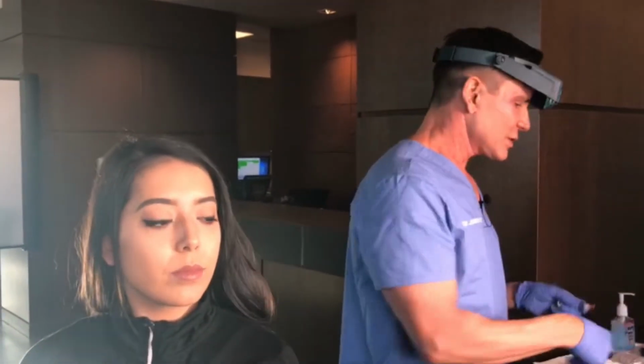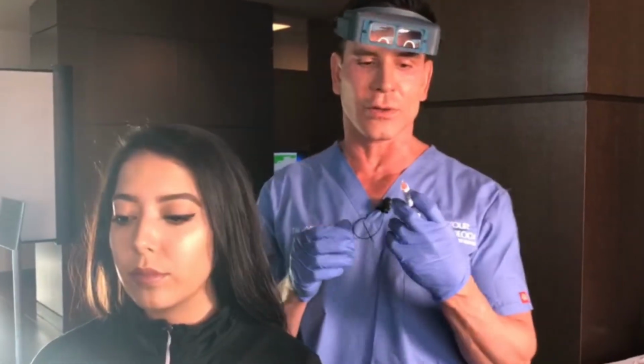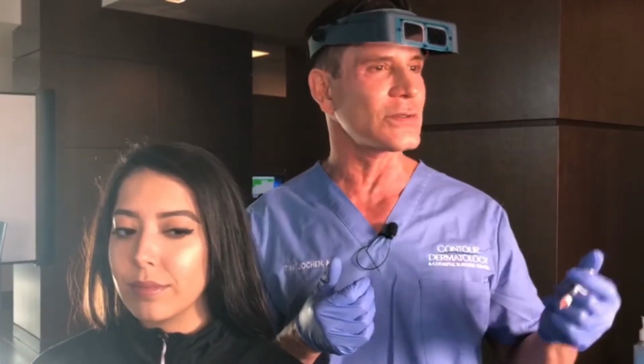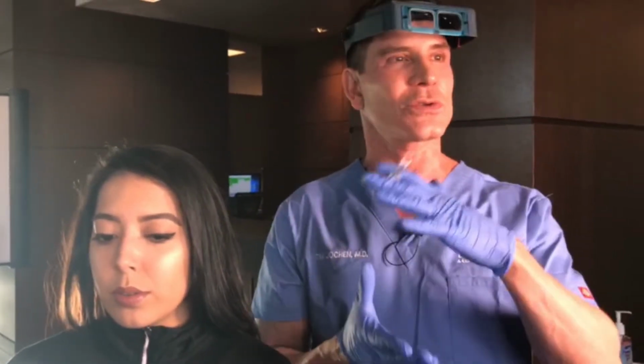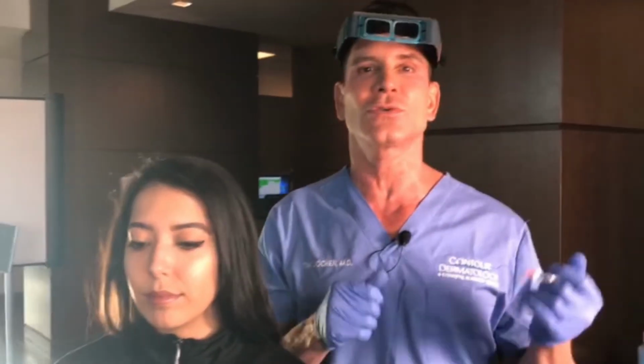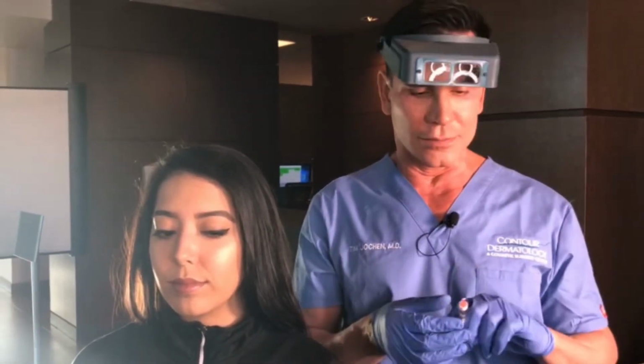What we're going to be using today is a really great filler. It's Restylane. What I like about Restylane is it's naturally occurring in our skin. It's hyaluronic acid, so we have it in our skin, we have it in our eyeballs, and we also have it in our joints. So it's natural, and we don't really have any reactions to this type of filler. What that means is that your body's not going to reject it. In the old days, we used to use bovine collagen, which was derived from cows, and you could actually have an allergic reaction to that, so we had to do testing before we did it.